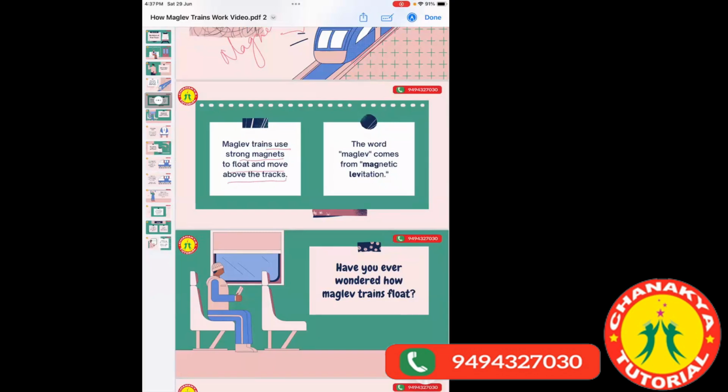So very interesting point, children. See, suppose this is a track, okay? The train is not actually on the track. It is above the track. A gap of almost 6 to 8 centimeters is there between the train and the track. And how do they work? Because of the magnet, they are able to move that train. So that is why it is said that they float. Maglev trains use strong magnets to float and move above the track.